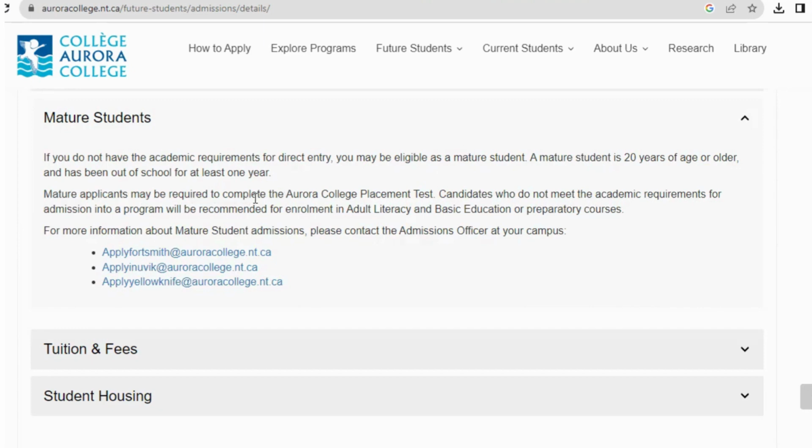Mature applicants may be required to complete the Aurora College placement test. Candidates who do not meet the academic requirements for admission into a program will be recommended for enrollment into adult literacy and basic education or preparatory courses. For more information, contact any of these email addresses that you find there.